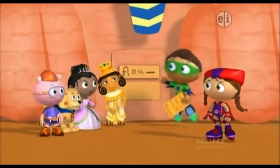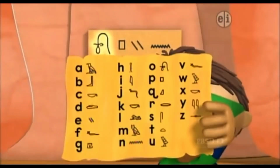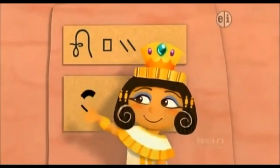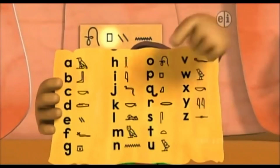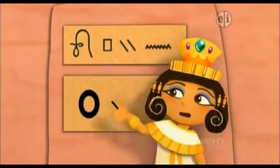Let's help Princess Naila. Look at this symbol. Now, let's find it here. There it is! Which letter is this? O! I'll write the O right here. Now let's find this symbol. Where is it here? There it is. What letter is it? P! It's a P. Let me write a P.